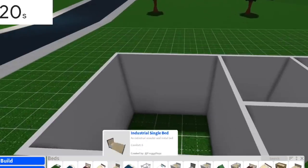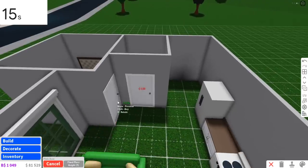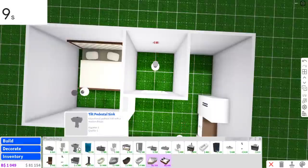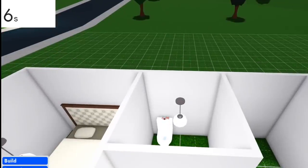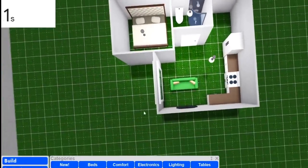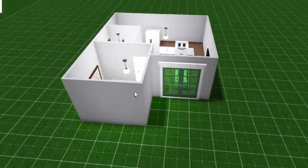Okay, bedroom. Let's add a double bed in here. Let's grab some doors so we can enter the house and add some lighting as well. Oh, and I need to add bathroom stuff. Okay, toilet. Shower. Okay, and I think that's as much as we can do. I don't know, why am I giving up already? I gave up already. This is our first house.